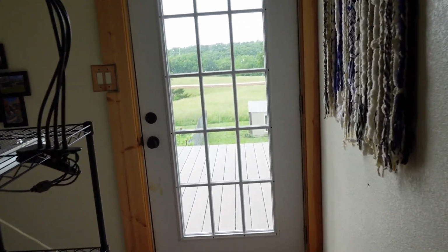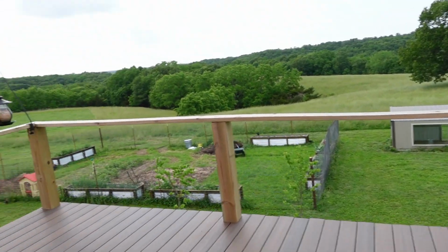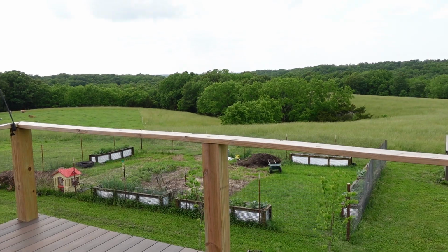The other nice window that we have is this door. It's a window door and it just lets us go out onto our beautiful balcony, which again, you can see my garden out here.